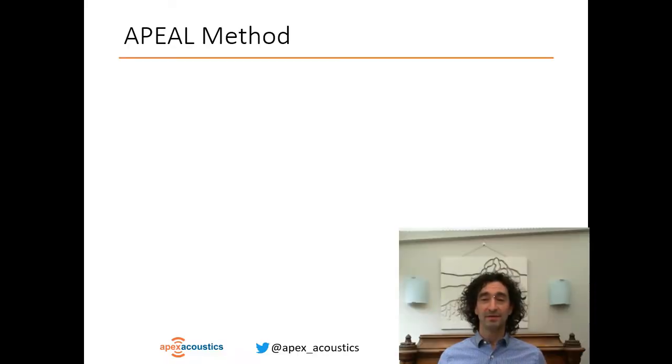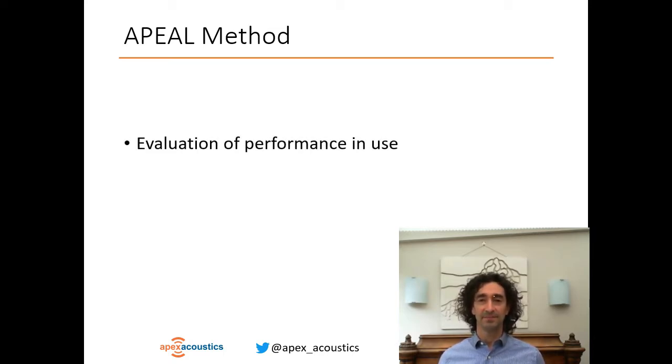So with the way that people reacted to that video, we began to realise the need and the opportunity for a method that could systematically demonstrate the acoustic performance of a building in use. There are currently very few acoustic methods for evaluating performance in use. Soundscape has got a lot of work to do.